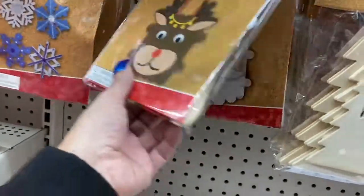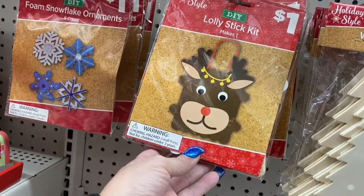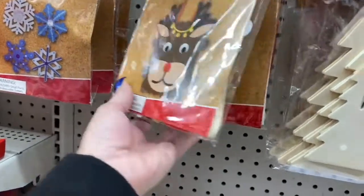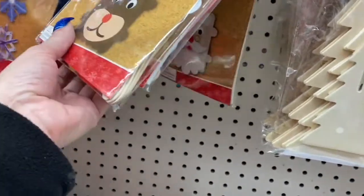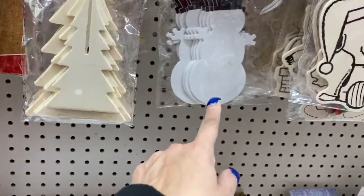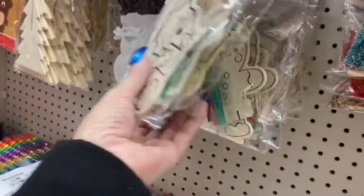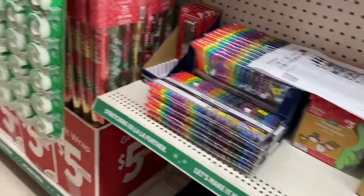And then they have this one. This is the lolly stick kit for $1. So that's the reindeer. That's Santa. Yeah, those are really nice. And here's the wooden tree. And here's a felt snowman. And look, Snoopy. The peanuts. How adorable. Okay. And then they have those, the markers, the gel markers.